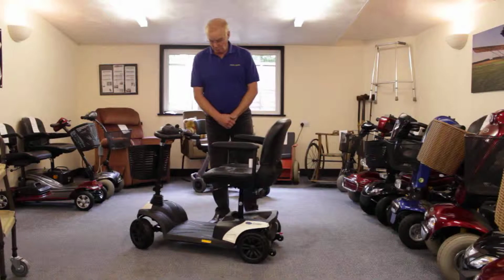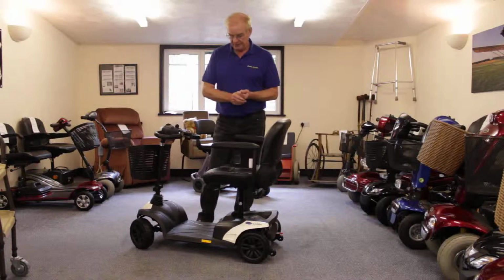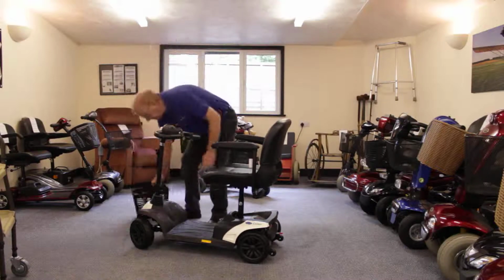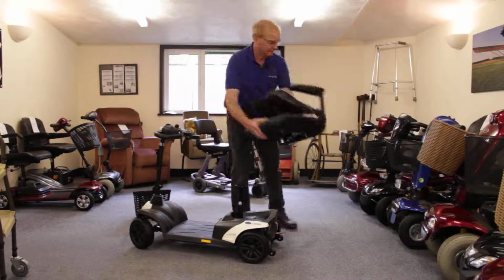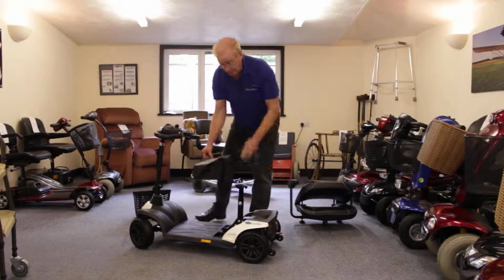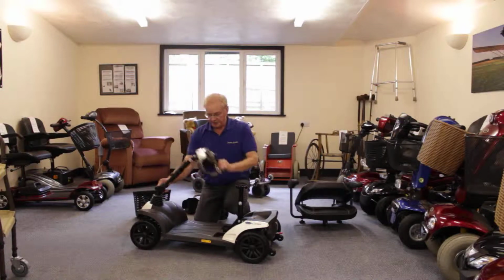Here's an example of a small scooter. As you can see, not vastly different from the medium scooter, and you can go a little bit smaller with the scooters. Simple to put in the back of a car, and I can show you. Remove the basket, remove the seat. In fact, the armrests will also come off. This particular model, when you remove the batteries, it also prepares the scooter for taking apart. Pull the lever to drop the tiller.